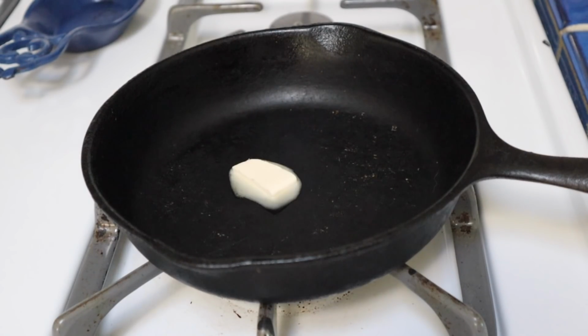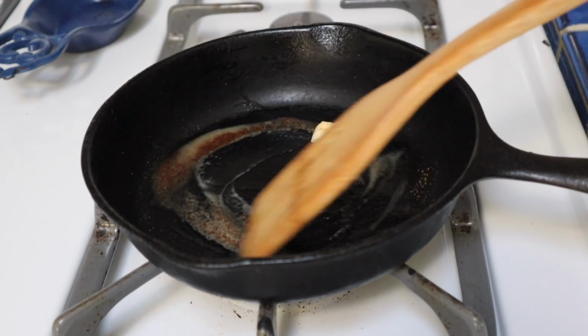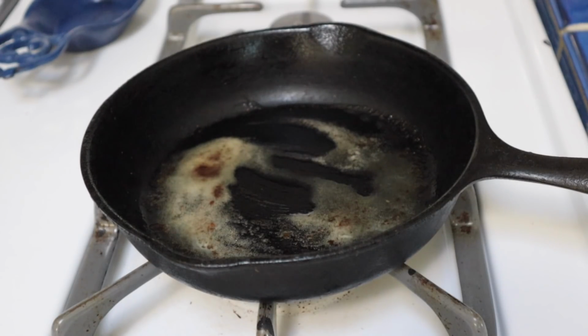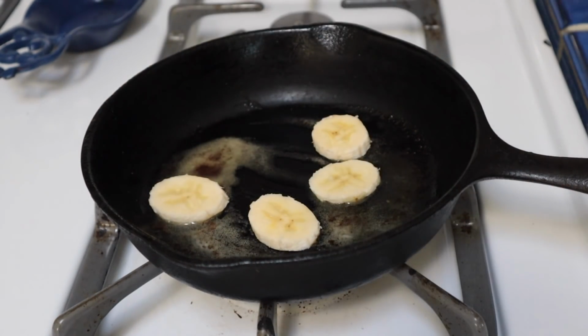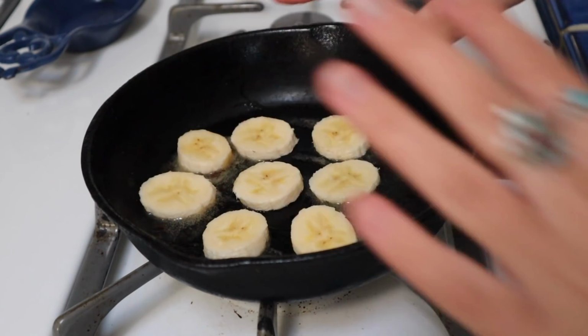For breakfast, I decided to make some oatmeal, but first I caramelized some bananas. So I just melted some butter in a pan with some coconut sugar, and then I just added some sliced bananas and I just let those fry while I prepared the oatmeal.